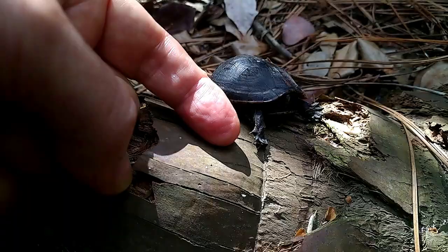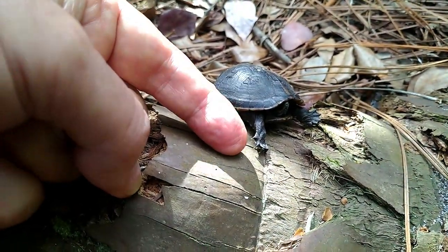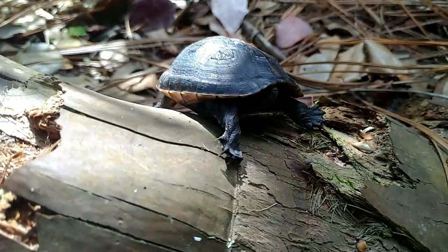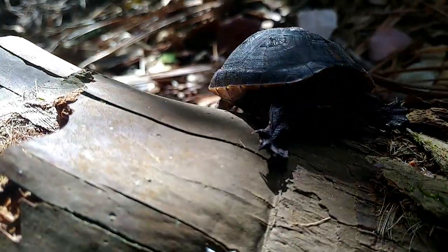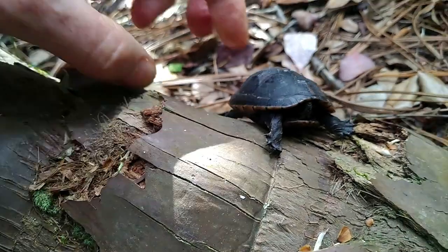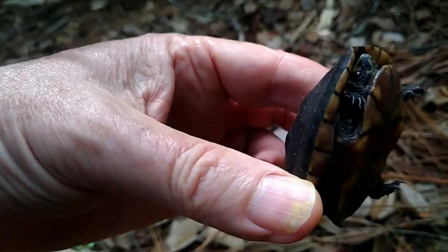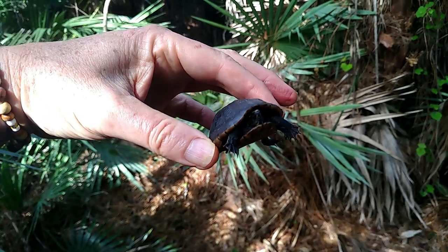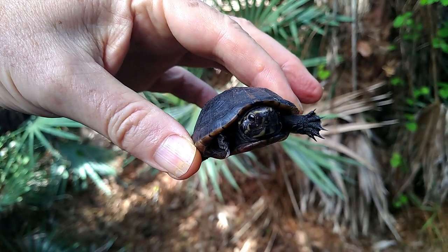I mean, his cute little feet are not even anywhere near as big as one of my fingernails. Just how little the guy is. Hey, bud. I don't want to molest him much. Let me take a look at him here. Hey there, little guy. I did a little quick research on my phone, and he's a three-striped mud turtle.